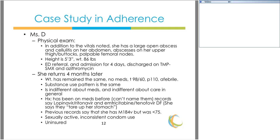In addition to her initial presentation, her physical exam did yield some findings. In addition to the vitals, she did have a large open abscess and cellulitis on her abdomen, an abscess on her right upper thigh, and palpable femoral nodes, and her weight was 86 pounds. We did an ED referral for her immediately, and she ended up being admitted for 4 days and discharged on Bactrim and azithromycin.